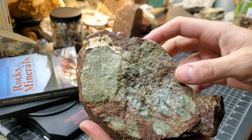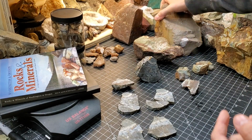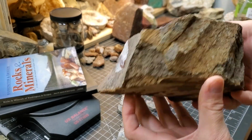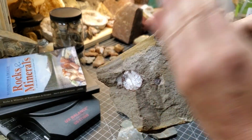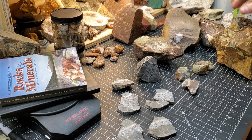So what we have here is, obviously, that's a quartz pocket. Here is some basalt that I picked up from where you can pick up all those geodes. So what I want to do with this, since it's the perfect shape, is probably cut this out and then start slicing to see if there's anything neat inside it. That'll probably be a lot of fun.